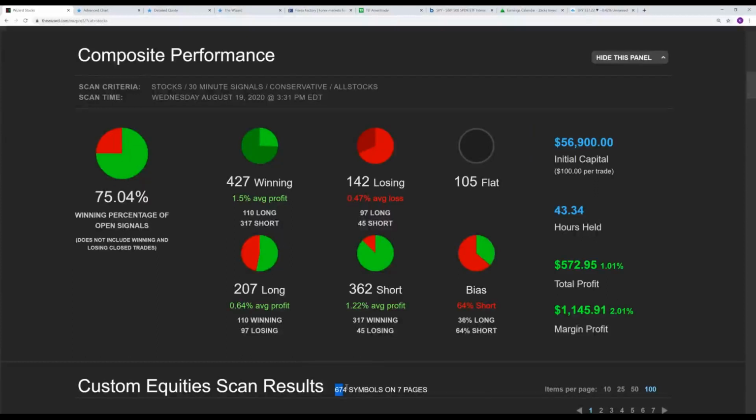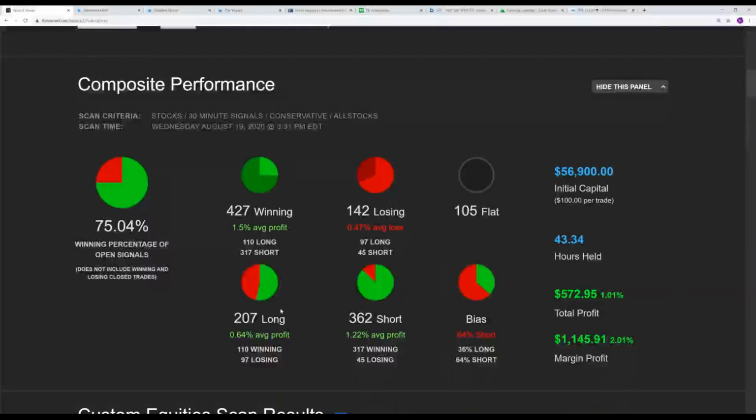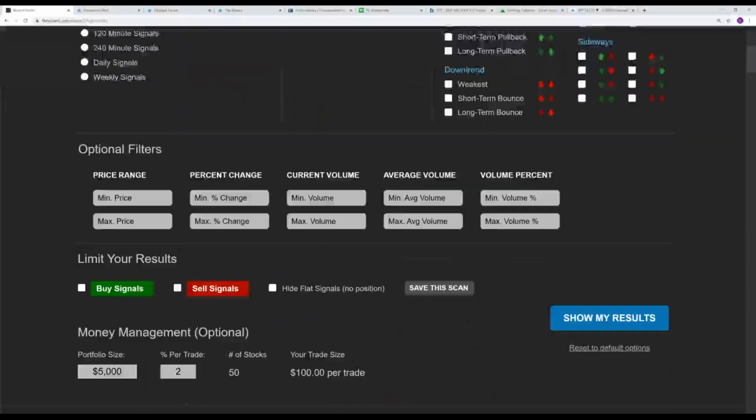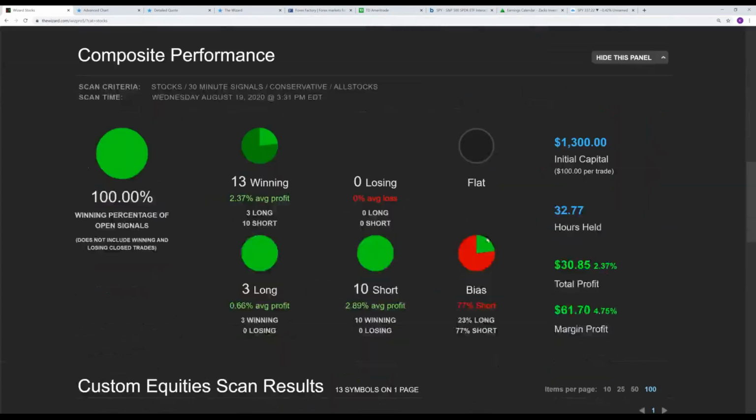So 674 symbols are returned. You have a 75% win rate. You have longs, you have shorts, you have winners, you have losers. You have profits. So now apply the trend. Apply a volume spike of 150% of average volume. Define the volume on a 30-minute time frame. Say you want to see at least 10,000 shares traded. And then define the price, minimum $5. Strongest uptrend, weakest downtrend, above $5, 10,000 shares volume, spiked by 150% on the 30-minute signal.